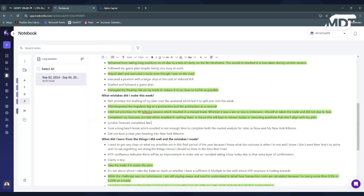And so I guess that is actually the correct wording. I did not prioritize my kill zone session, which resulted in a missed trade. I think that was on Wednesday. And I said at the time whether it was a win or loss is irrelevant. I should have taken the trade and did not, true to fear. I think on that, I probably would have closed out partial profits and then been taken out at break even. So that is some upside that I missed out on.